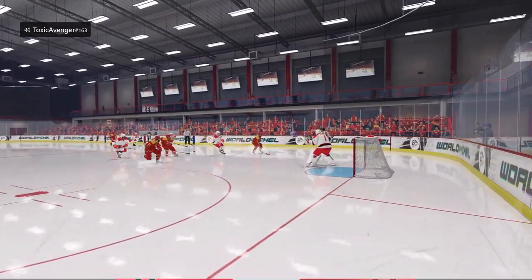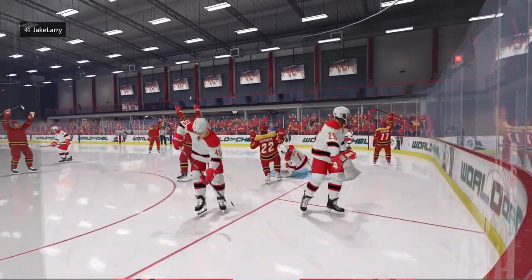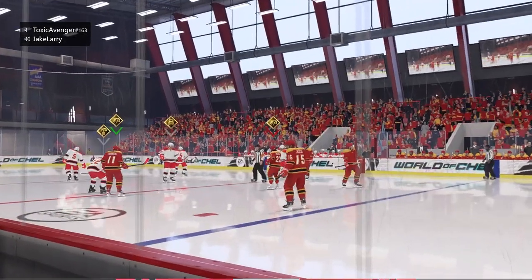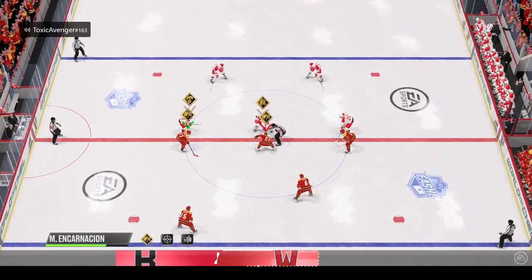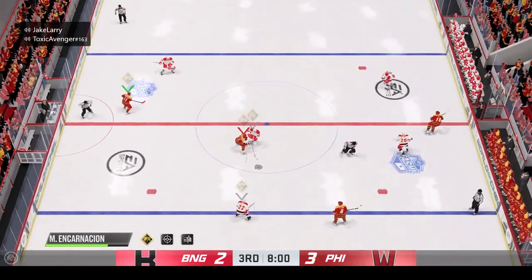The toughest part of this goal is getting yourself into position that close to the net. You get into that low slot, and it's got to be a bang-bang play. He's right in position to put it in the net. Philadelphia's close to the finish line, and they've got the one-goal lead. Keep pushing. You got the lead, but don't let it slip away by trying to be too conservative.